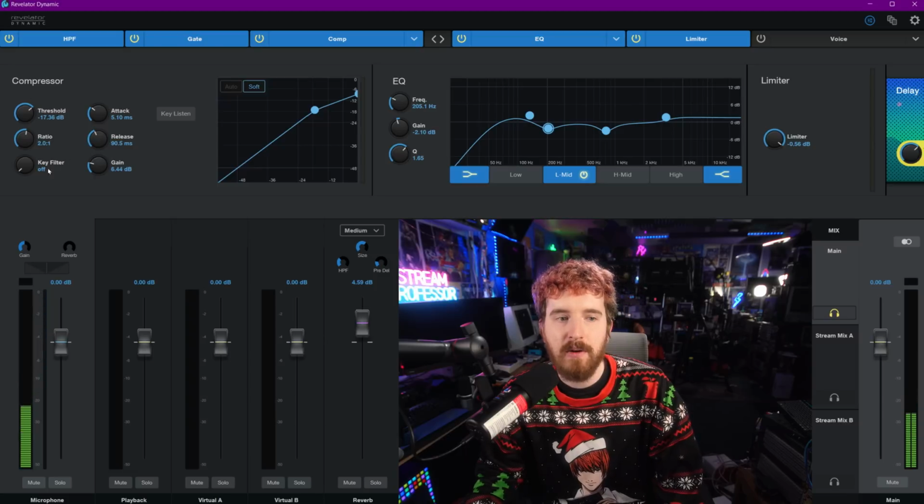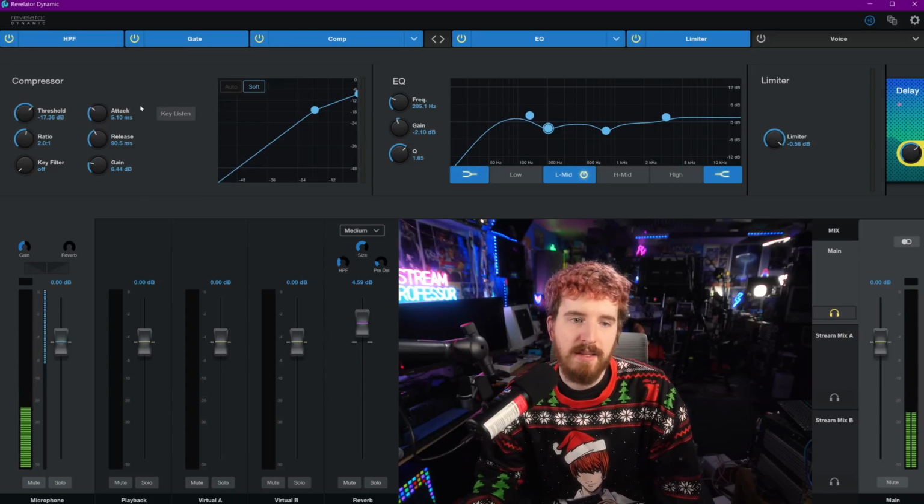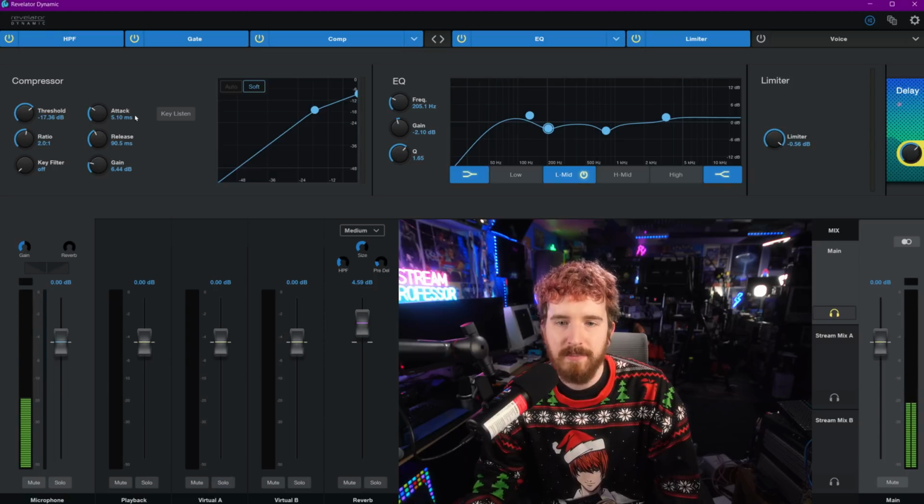I have this set very modestly. The default presets are kind of aggressive, but I have 2-to-1 ratio, a fairly gentle threshold, -17, not too bad, not going to really clamp down your audio too much. And then attack and release is set kind of to be enough to catch it, but not enough to make the different syllables and pauses interrupt each other.